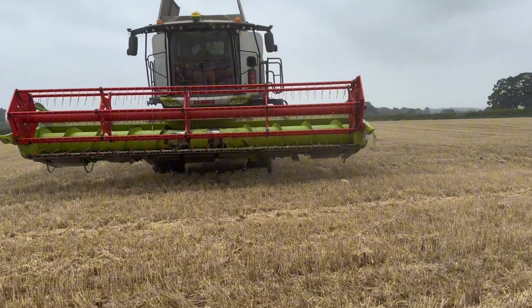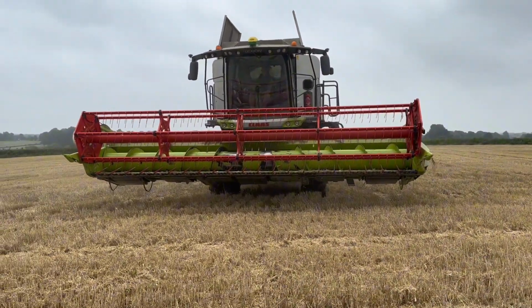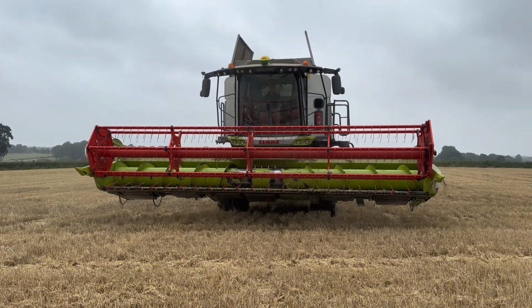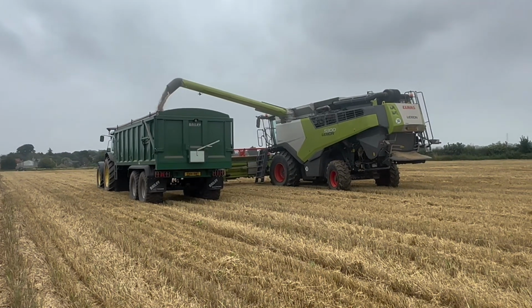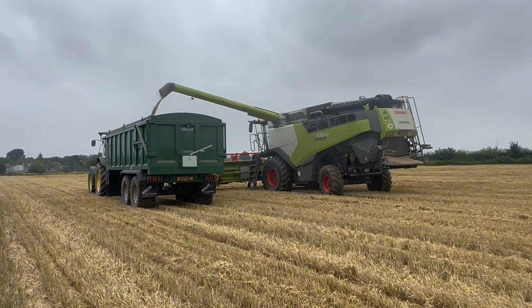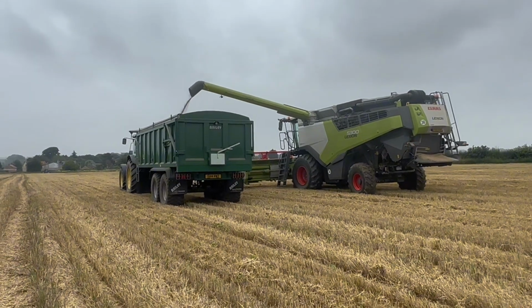Go. Harvest 2023 finished. What a year it's been. We'll just get this tipped and then I'll be getting a sheet on that trailer to take it home.